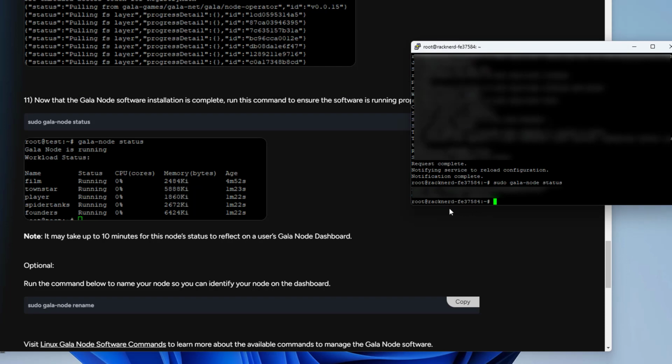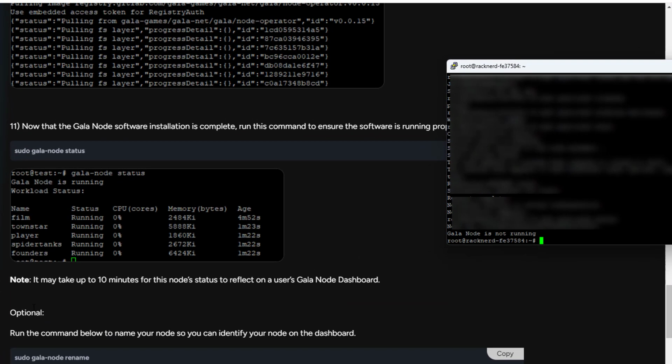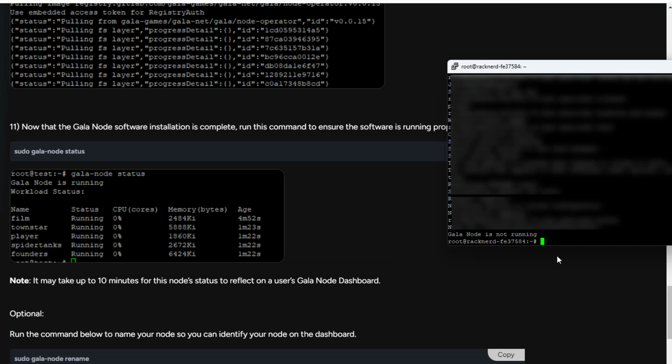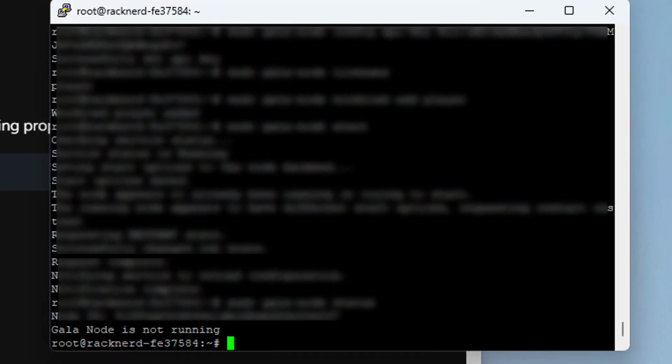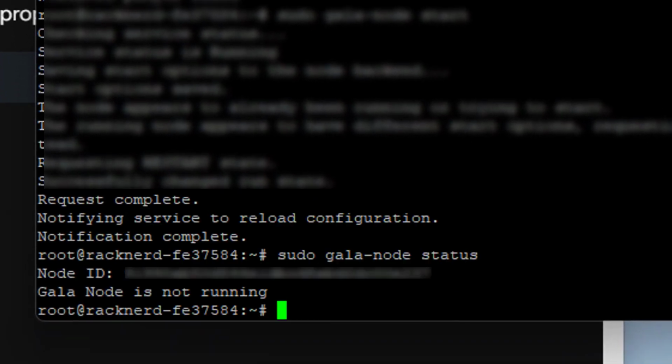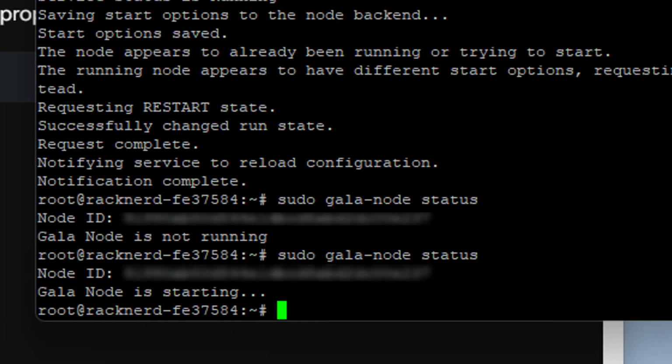And that says Gala node is not running. Oh, right, okay, it may take up to 10 minutes for this node status to reflect on a user's Gala node dashboard. Actually, that should still be running there. Successfully changed run state, success complete, notifying service to reload configuration, notification complete. Let's just check that status again, see if that is right. Gala node is starting, so I think that's it.